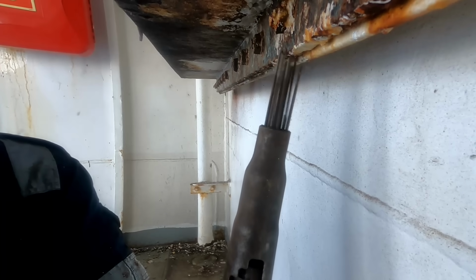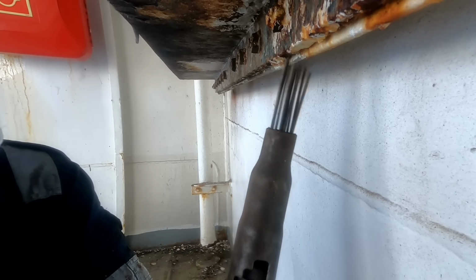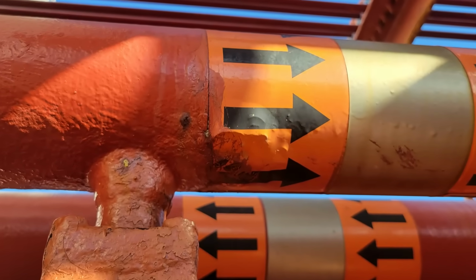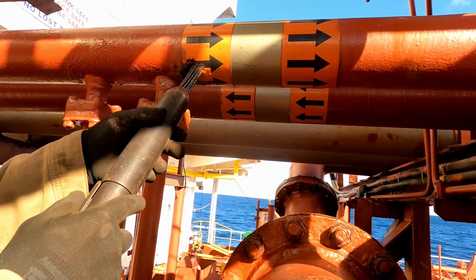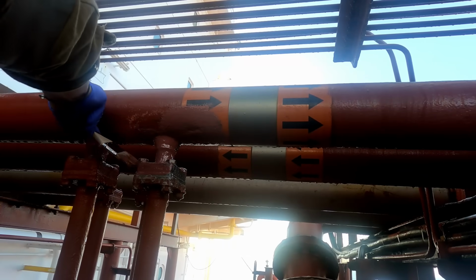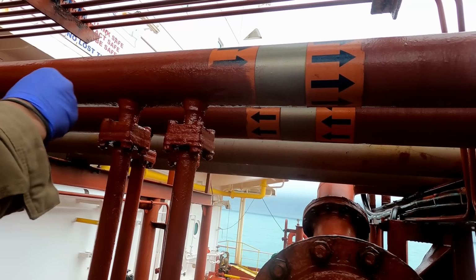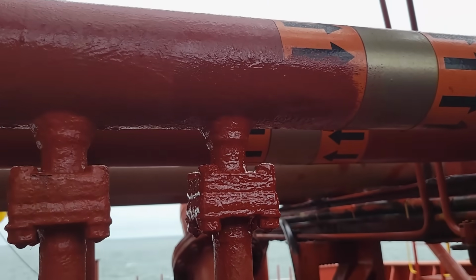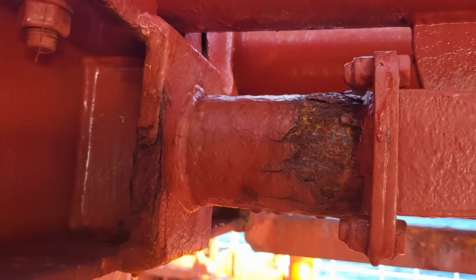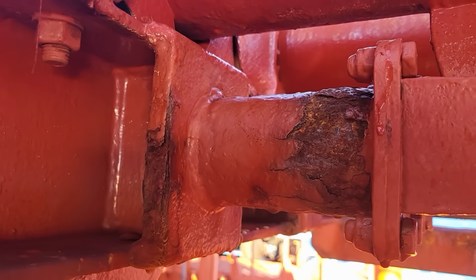And probably the most common job for the AB is fighting the never-ending battle against rust, which is chipping and painting. You find a nice big rust spot, knock out the rust, smooth out the surface, put primer, put paint. Just when you're finished, there's a new rust spot that pops up. Metal ships and salt water do not mix well.